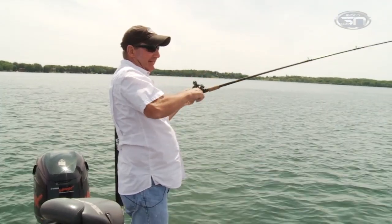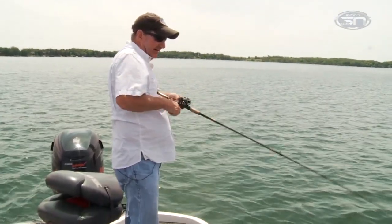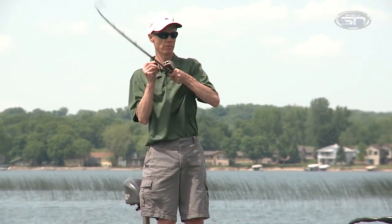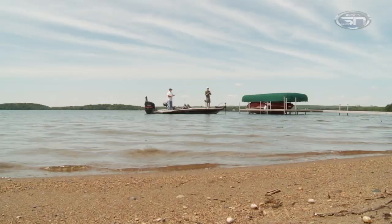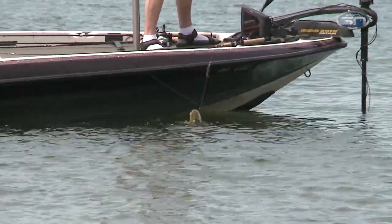We're going to fish plastics. I'm going to throw this tube and we'll give you a Texas rig, Dan. That worked. There you go. That worked, Gary. Rather than throwing something big, we went with a little more finesse approach. It's a smaller fish.